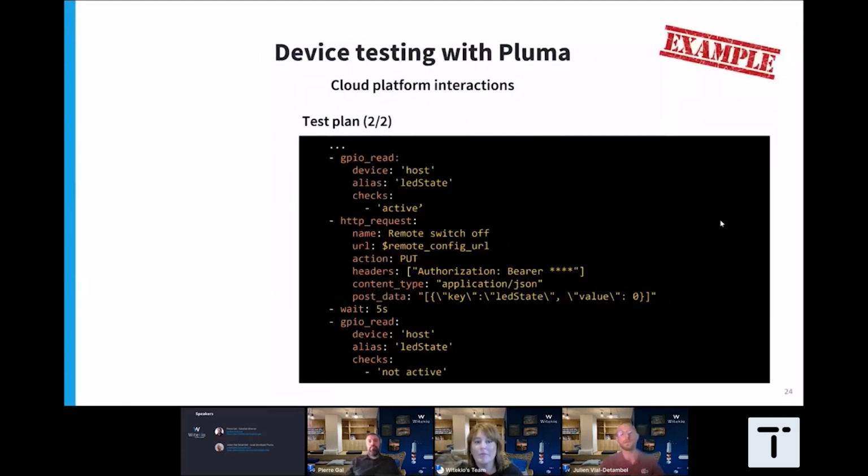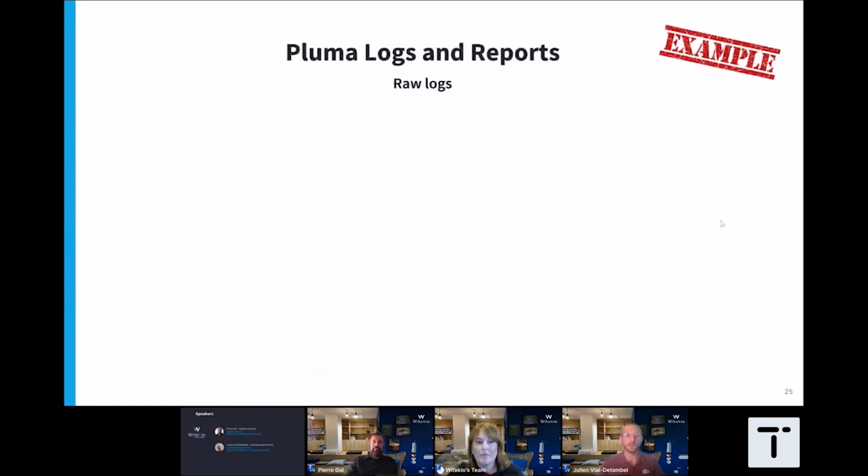Again, I'm sending a new request, and this time I want the LED state to be 0. I want the LED to power down. After I send my request, I wait for 5 seconds, same thing, for the platform to be able to process the request. And then I'm reading the GPIO value again. Here I expect it to be powered down. All right, so that's about it for the examples and the current capabilities of Pluma I wanted to highlight.